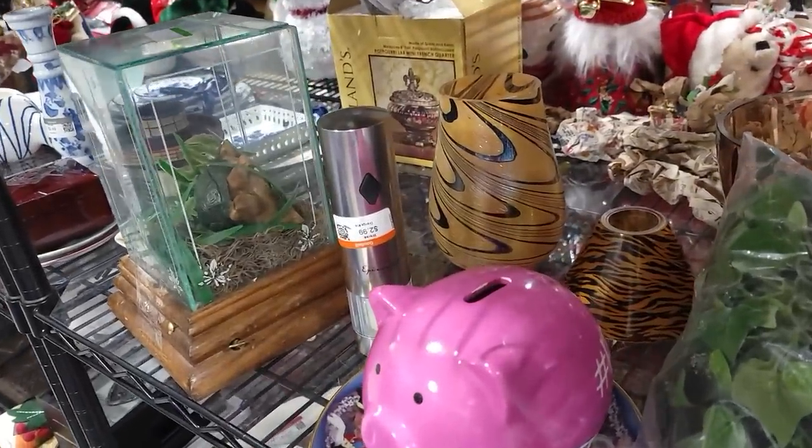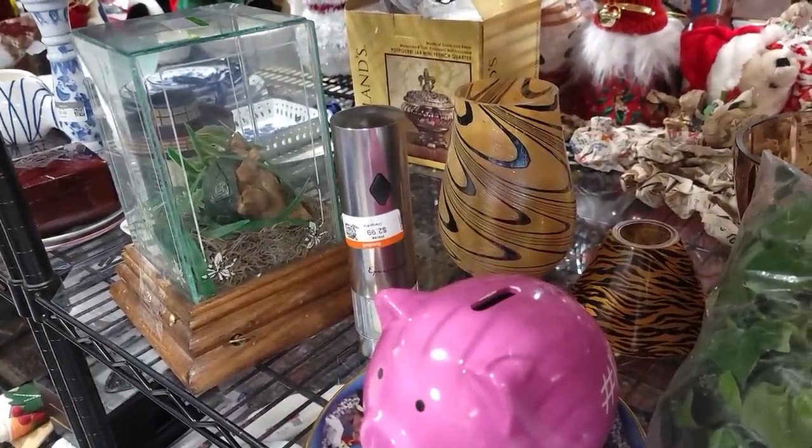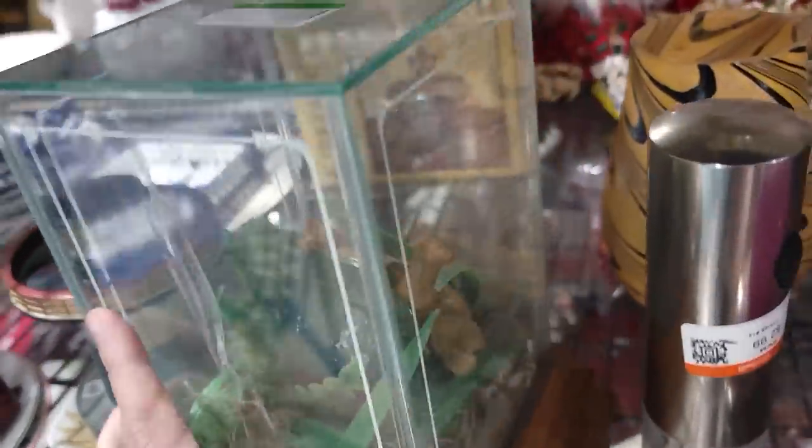Oh, is there a turtle in that terrarium? Look what I found. I found a turtle. He's upside down though, which is not good. We don't want turtles upside down. Turtles upside down is not a good thing. He's just a funny little guy.